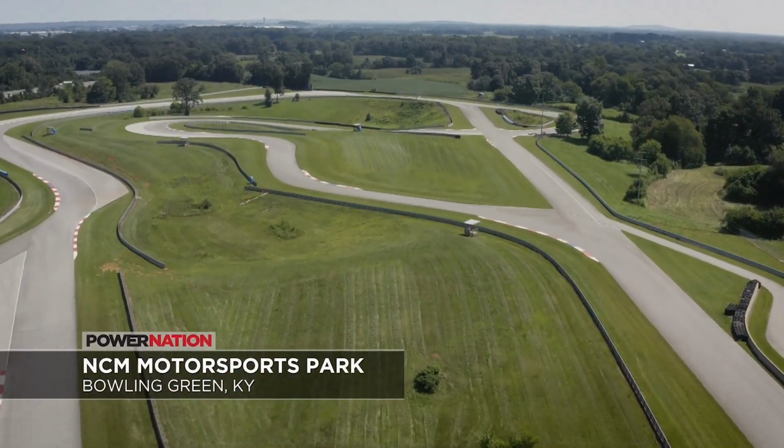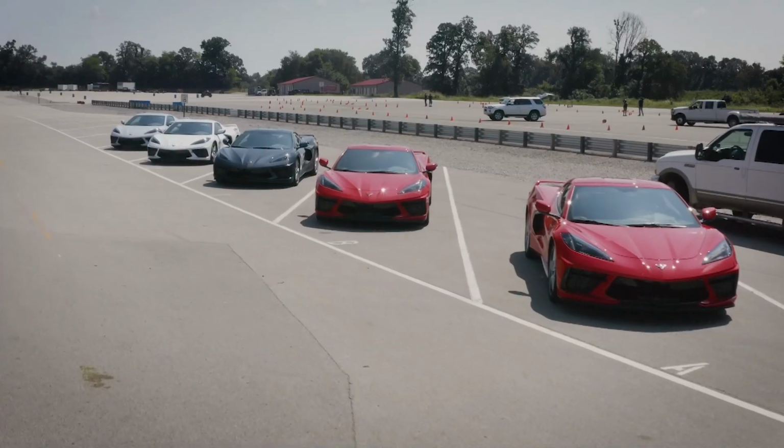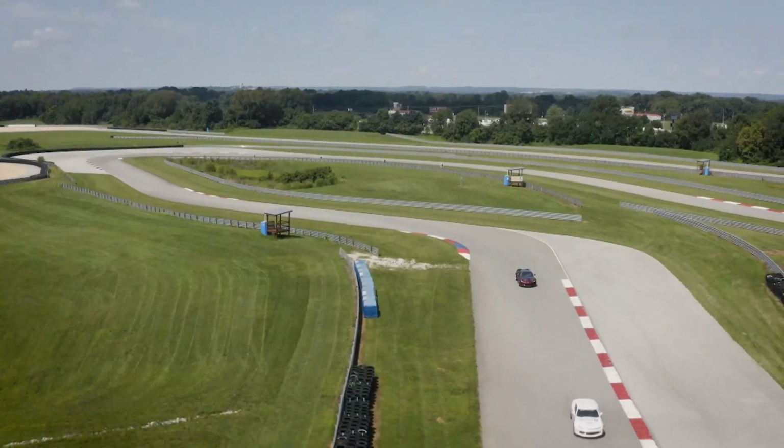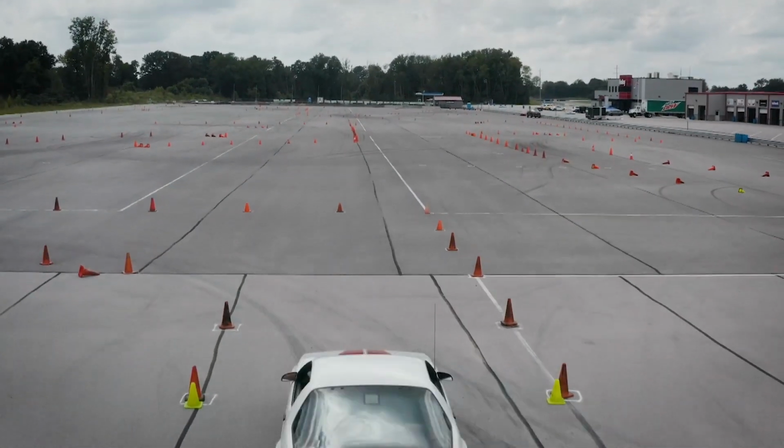We're back at NCM Motorsports Park here in Bowling Green, Kentucky, and they have an awesome road course where someone can have a once-in-a-lifetime experience and take a ride in a Corvette. But that's not why we're here. We're here to utilize the paddock area to test out our stock Camaro on an autocross course.